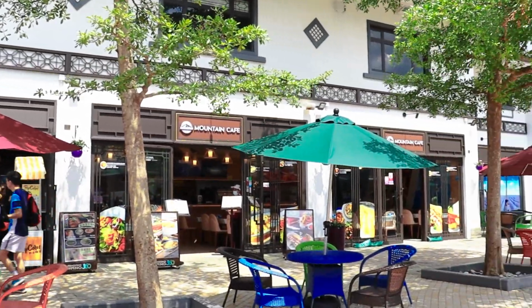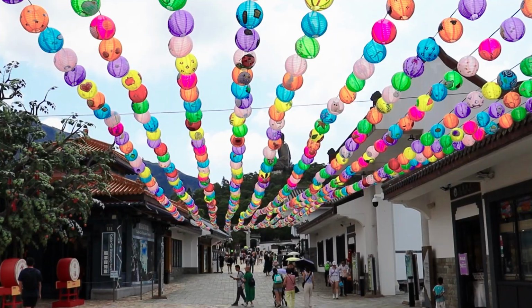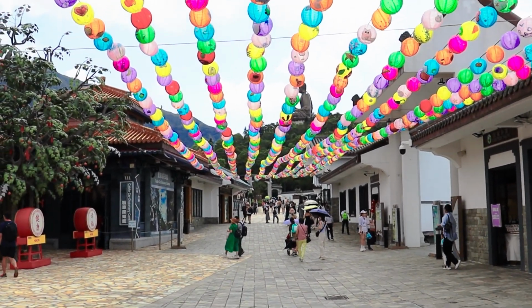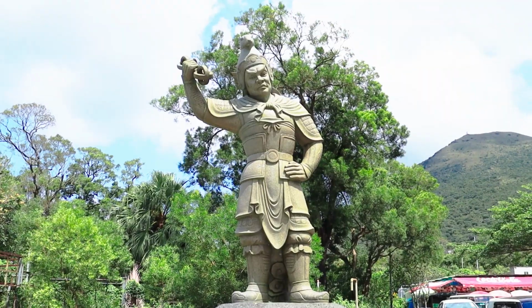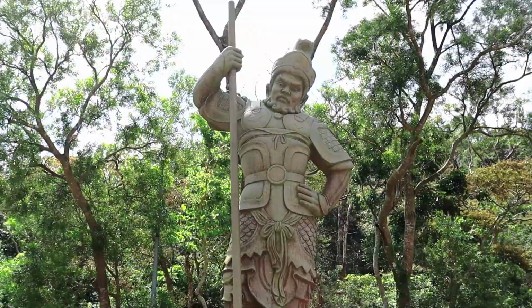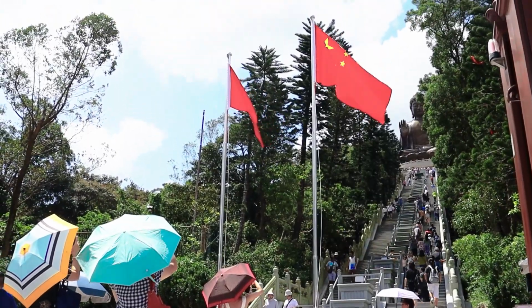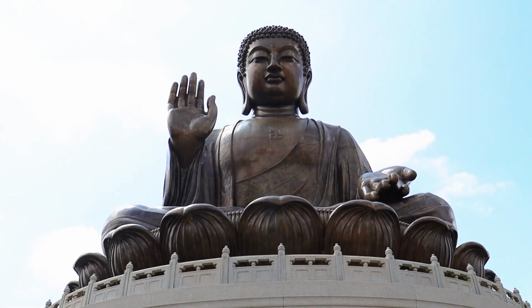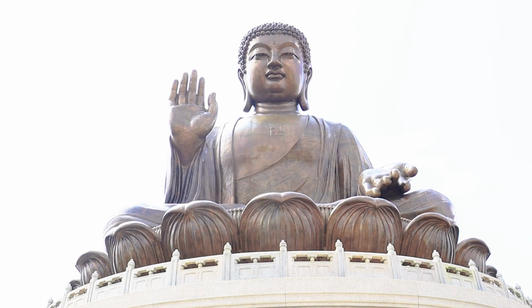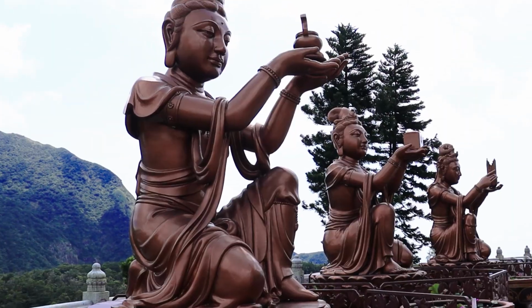Before you reach the Big Buddha, you have to make your way through Ngong Ping Village, which is an open-air market full of shops and restaurants, including a mix of local restaurants and also big international chains. It's really great to explore or stop for a bite before or after you make your way around all the sites. Once you get to the base of the Big Buddha, get ready to start climbing, because there are 268 steps that you need to climb to reach the top. But the site also features a small road for vehicles if you need access for disabled people.